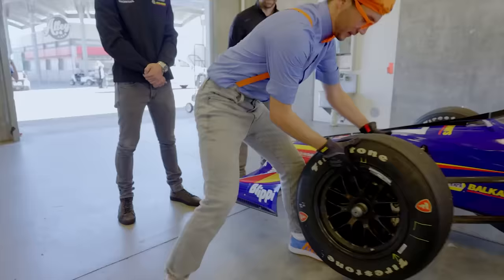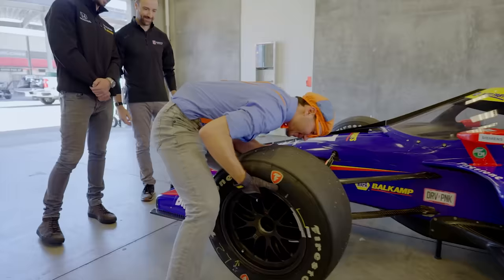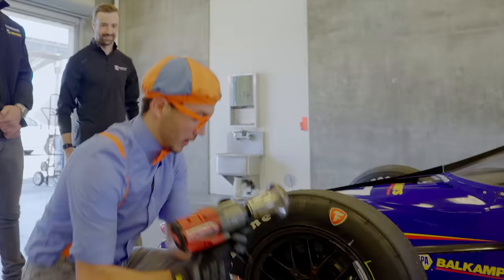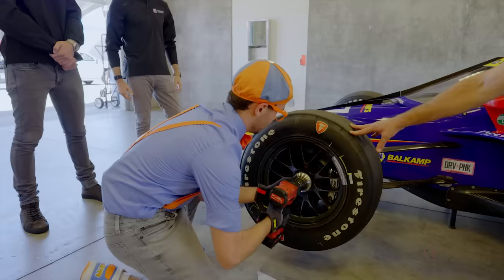That's really heavy. I'll give it to Brad. And we take the other tire, we put it on the race car. Yeah. Now, we need to put the wheel nut back on the car. And here we go. Now, we put it back on. There you go. There it is.